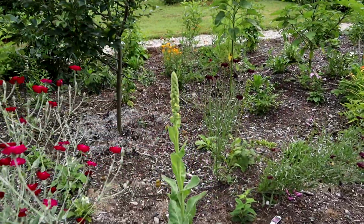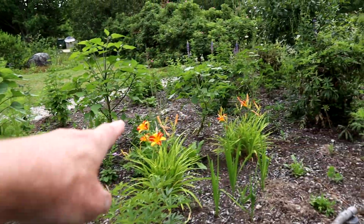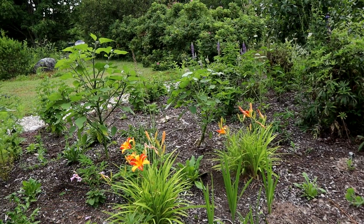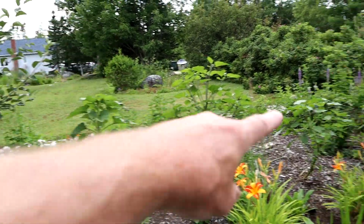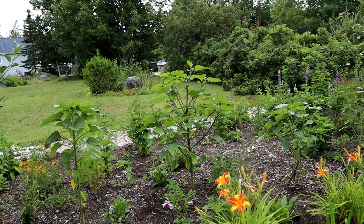Another one of these yellow ones, happy with that. The bachelor buttons and the daylilies are from the other side of my garden. I just dug them up and split them. Some sunflowers coming up there. That one's got multi branches, when that flowers, looking good.